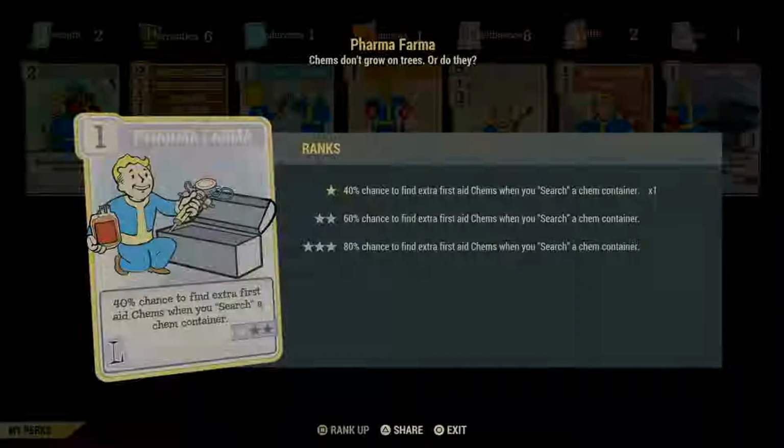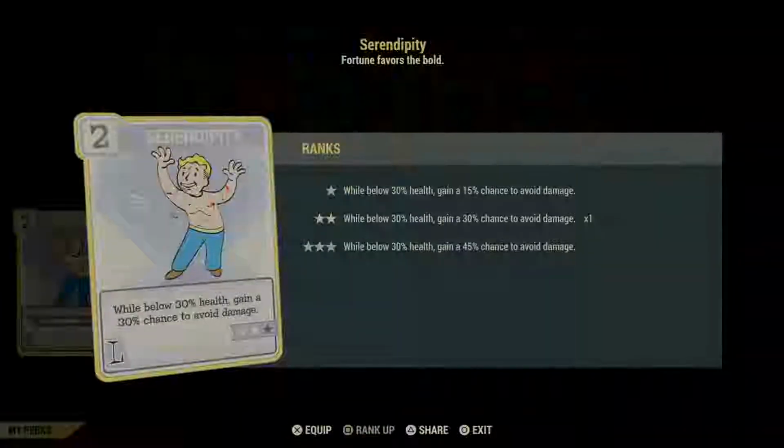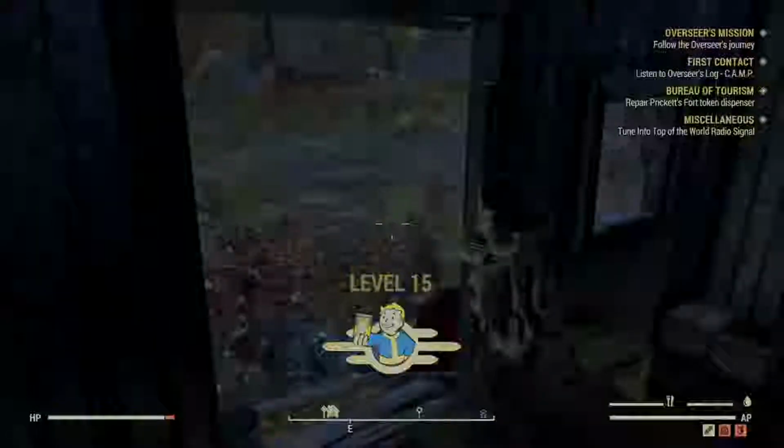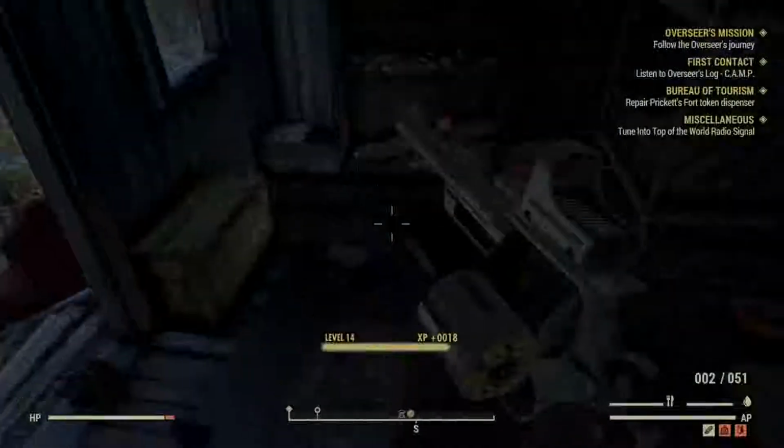And this one is... Pharma. Oh, yeah, okay. What's this? Serendip. I can't even equip that one. What's that one? Yeah, I don't care about that. Okay. Well, whatever. That was good.